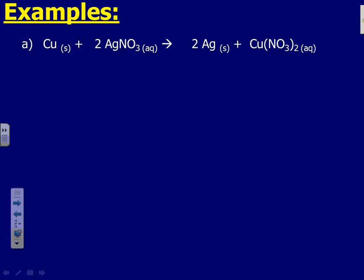So in these examples, we're going to come up with the net ionic equation. We're going to write the half reactions. We're going to state what the reduction half is and the oxidation half. And we're going to state what the oxidizing agent is and what the reducing agent is. And really, my assignment is exactly this. That's the type of thing that's on the worksheet, which I've turned into a brief little assignment to make you do it. And the questions on the exam are all based on this. What's the reduction half? What's the oxidation half? What's the oxidizing agent? What's the reducing agent?